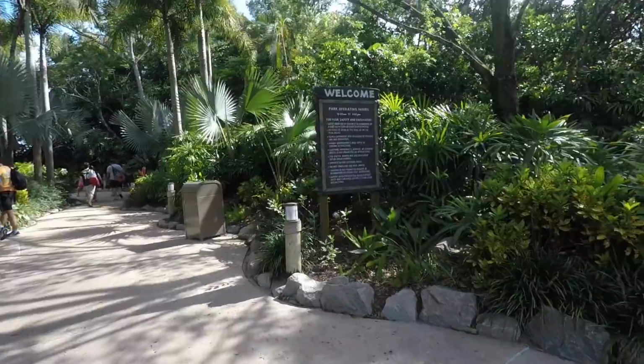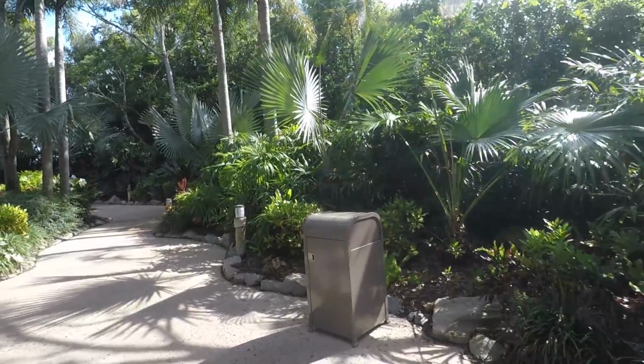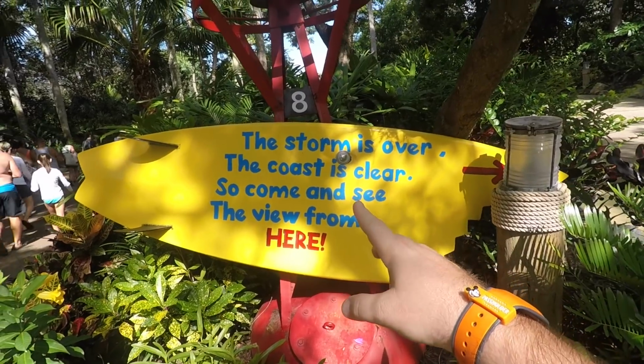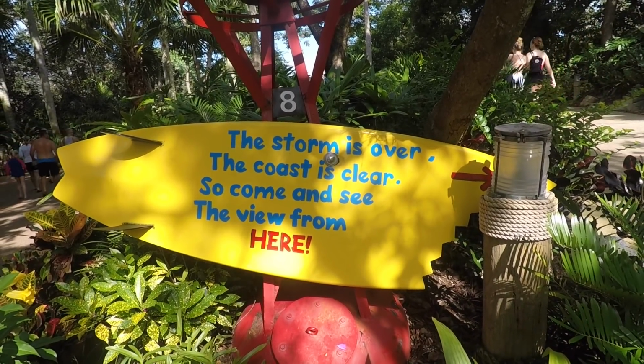Let's take a closer look. So once upon a time, this was a tropical paradise. And then a huge storm came and took over the entire tropical paradise. Now the storm is over, the coast is clear. So come and see the view from here.